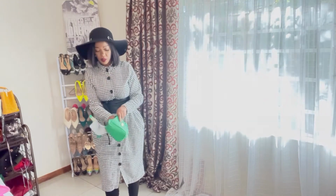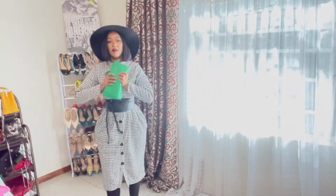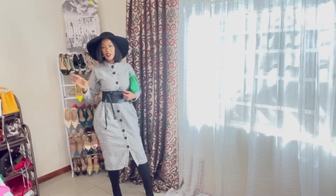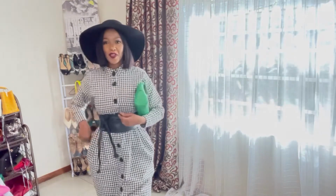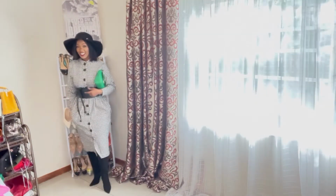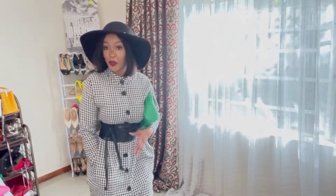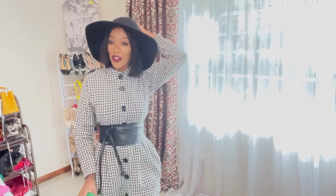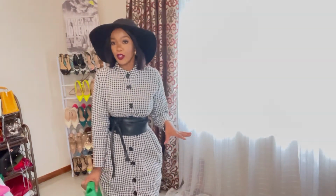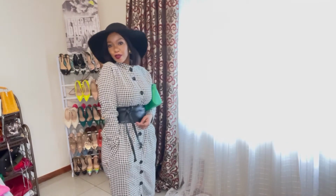Just take in the strips inside. It's just black and white with a pop of color, emerald green. You are warm. You are attending a funeral, or you're attending a special meeting and you can pull this. Or going to church.